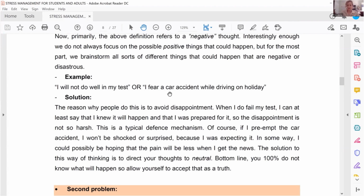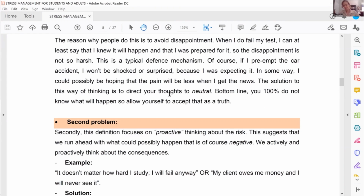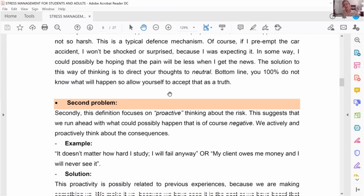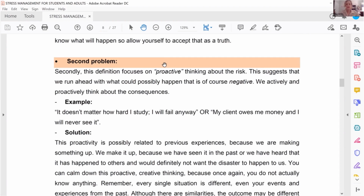All right. Then I want to take you to the second problem. So remember that the definition said it focuses on proactive thinking about the risk. So there's proactive thinking. This is what worry is all about. It's very proactive. This suggests that we run ahead with what could possibly happen. That is, of course, negative. So we actively and proactively think about the consequences.